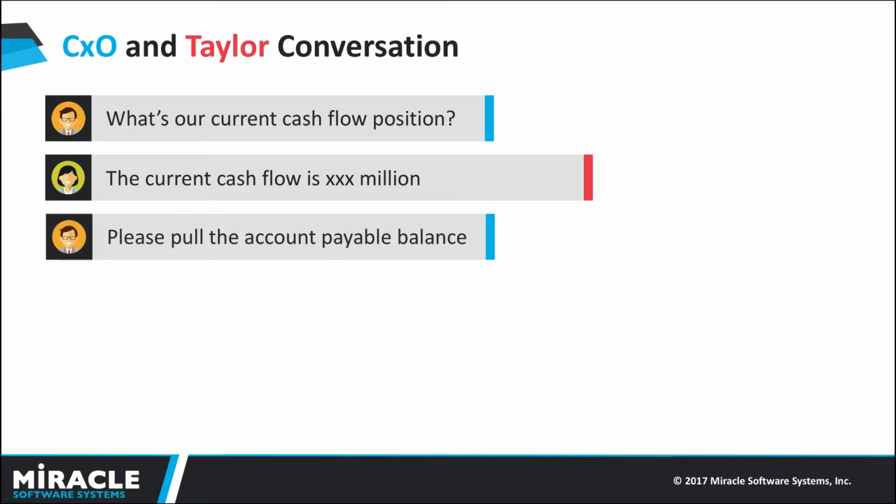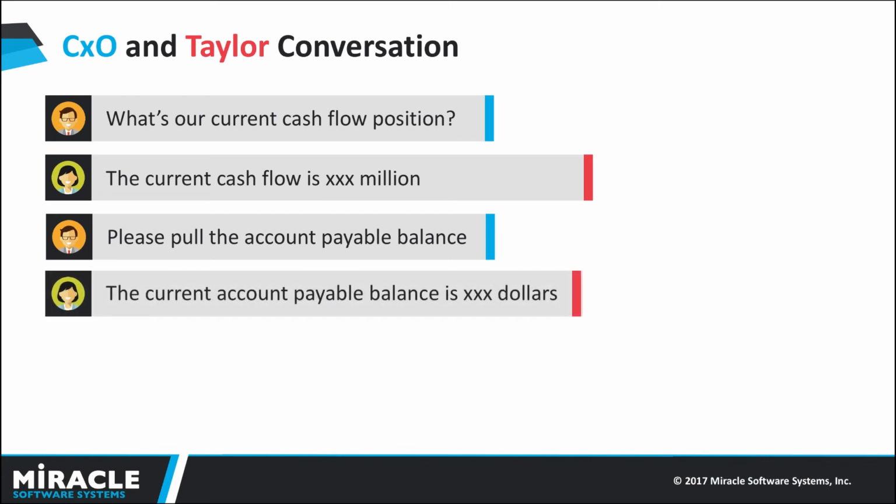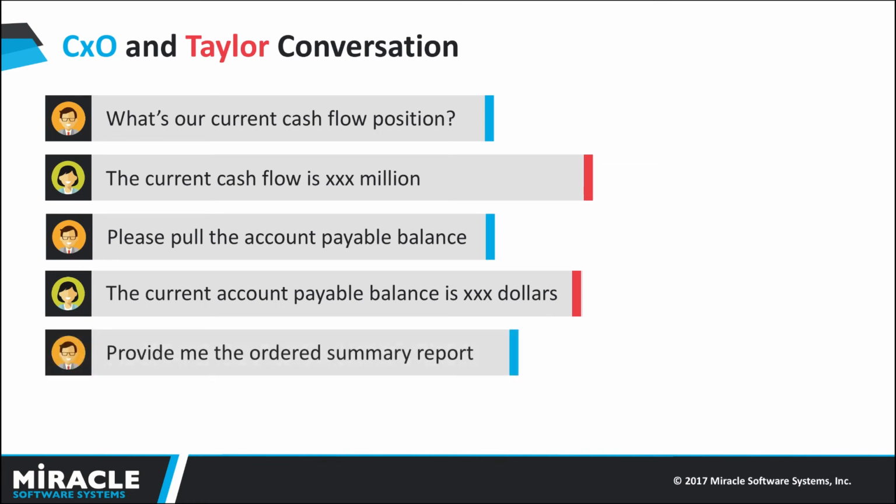The second command that our user will issue is, please pull the account payable balance. And this time Alexa will respond saying, the current account payable balance is XXX dollars. Again, this XXX amount is going to be retrieved from SAP system. And the third command that user will issue is, provide me the order summary report. And this time, Alexa is not just going to pull one number, but it is going to retrieve multiple numbers.